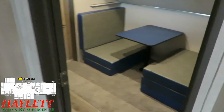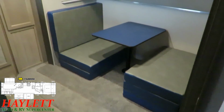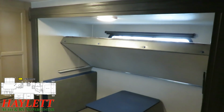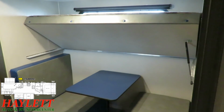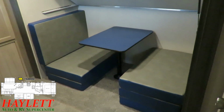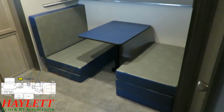Now, we have a full swinging privacy door here for the bunkhouse. And this could obviously be a bunkhouse, but it could be so many more things. Like right now, I've got it in daytime expanded living mode. You've got a gas strut holding that bed up for us, so you don't have to be a muscle-bound lug from Planet Fitness to get that thing up and down. Down below here, you've got a really interesting configuration. It's a combination of what I call an eat-and-go dinette and what I call a ConvertiCube system.